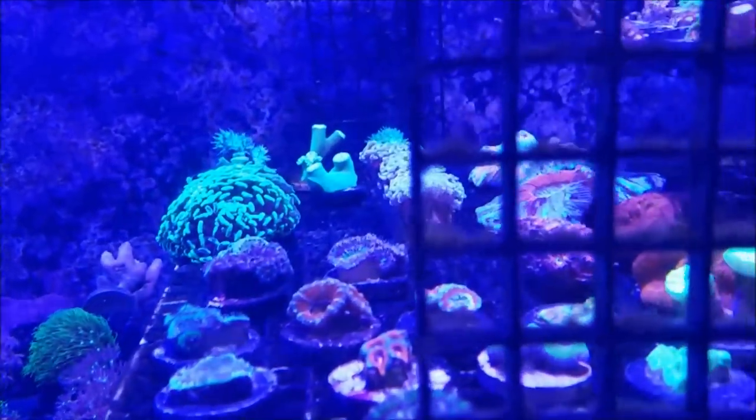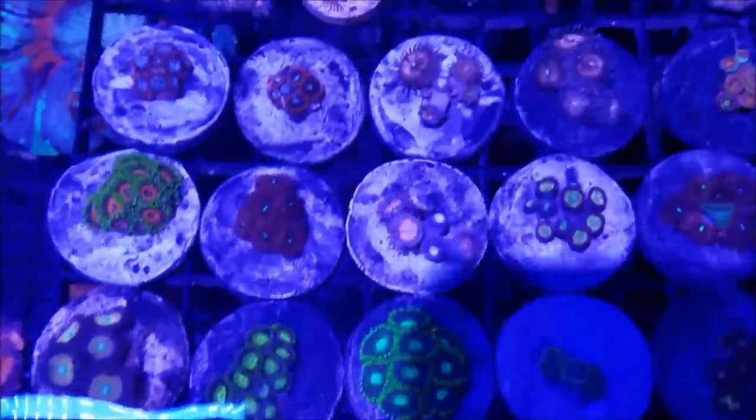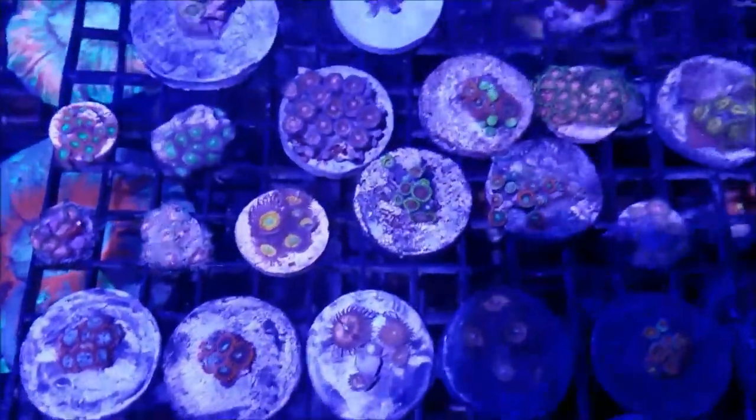Moving up here to another shelf, more of some blastos and scolys, and two huge trachys he had in this tank that were gorgeous. Here is the zoa section and mushrooms, frags, and you never get tired of standing over a tank looking at corals and just imagining what they're going to look like in your tank.